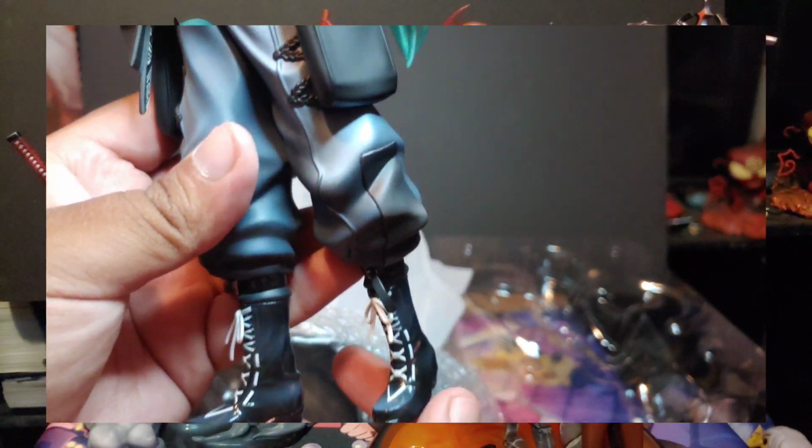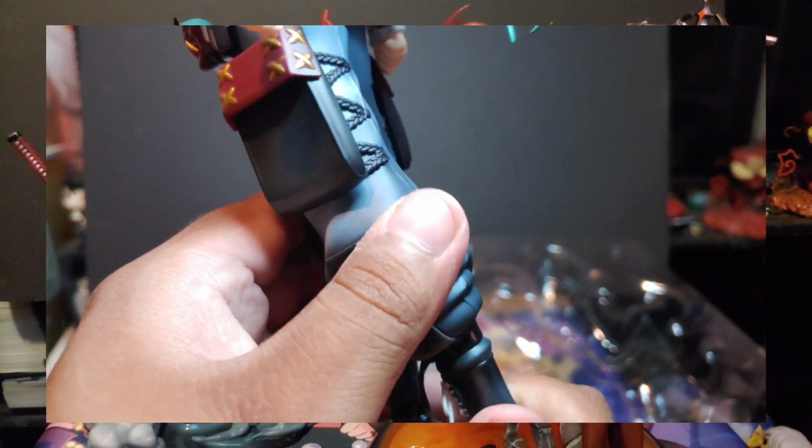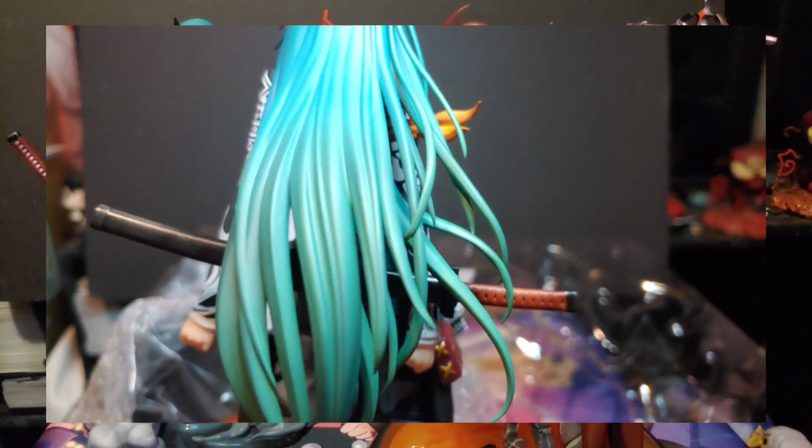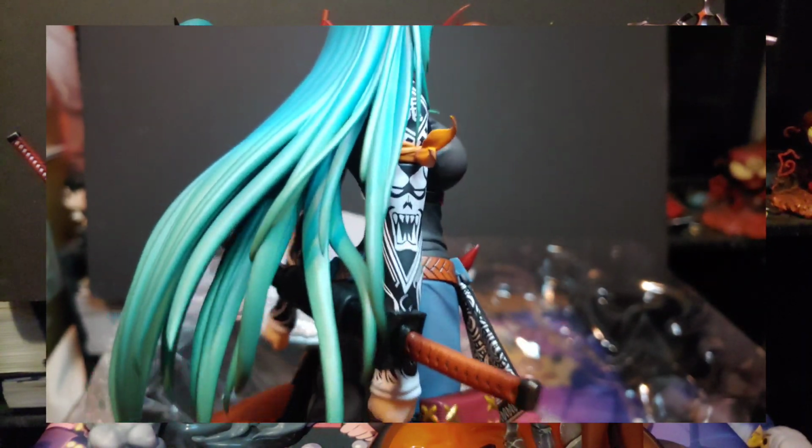Oh my goodness, Hoshiguma is gorgeous. They nailed her chain, her body. They nailed it to a T. Getting her nice figure that she has.